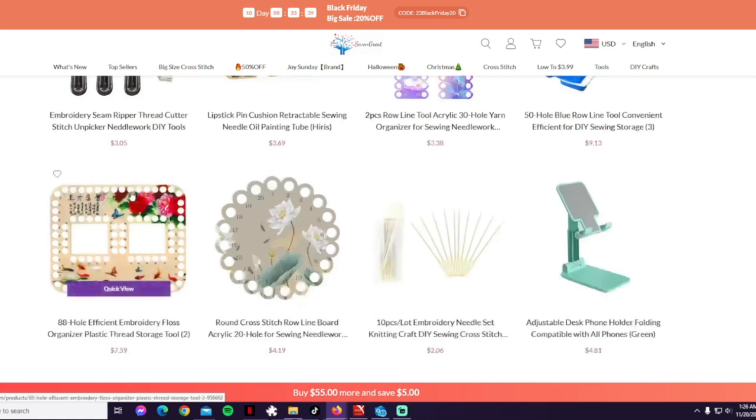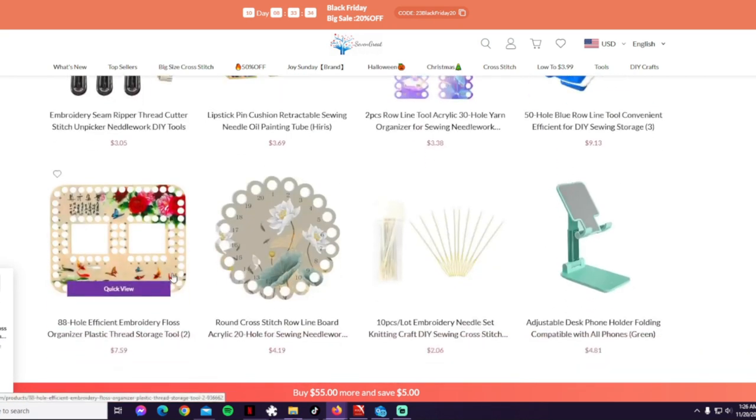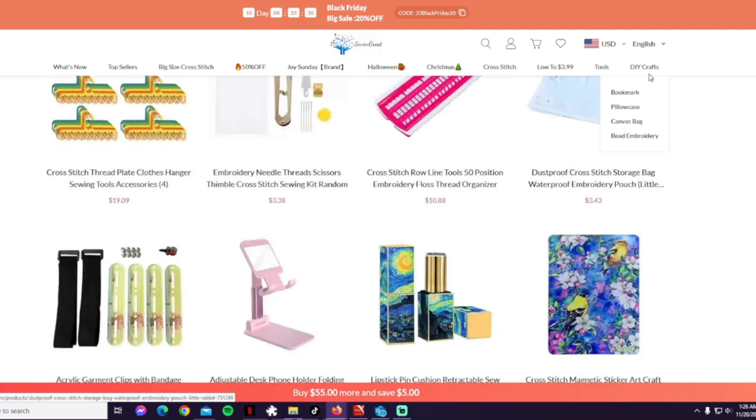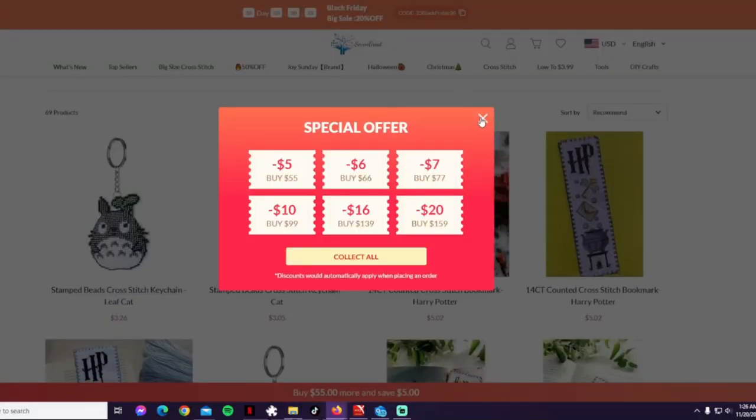Seam ripper. I'm always scared to use these on my cross stitch. I'm afraid I'm going to cut the fabric. Oh, that's cute. Anyway, as you can see, oh, I haven't even looked at the crafts. Do-it-yourself crafts. They have bookmarks, pillowcases, canvas bag. Oh, that popped back up.